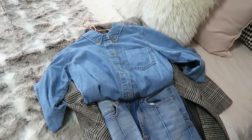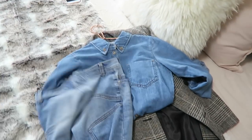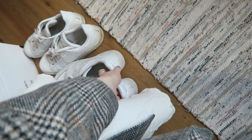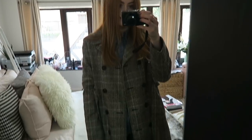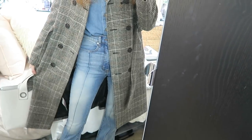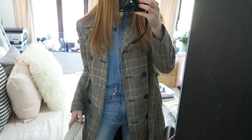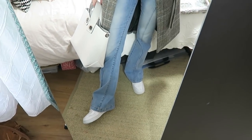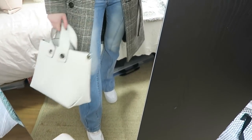So this is sort of what my outfit's gonna look like today. I love these jeans because they have a little star on the bum. Just super cute. Okay, this is my outfit for today. The double denim look underneath with the shirt from ASOS. Jeans from Revise. Trainers are Nike Air Force.